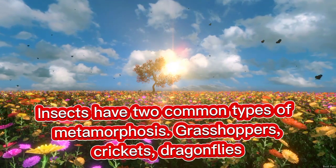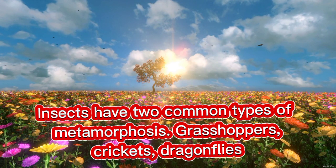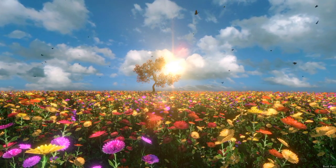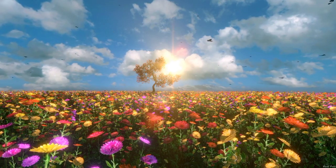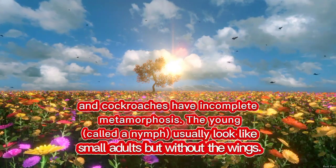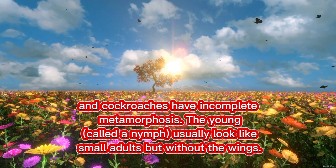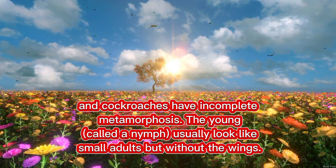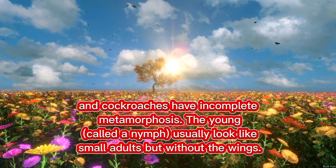Insects have two common types of metamorphosis. Grasshoppers, crickets, dragonflies, and cockroaches have incomplete metamorphosis. The young, called a nymph, usually look like small adults but without the wings.